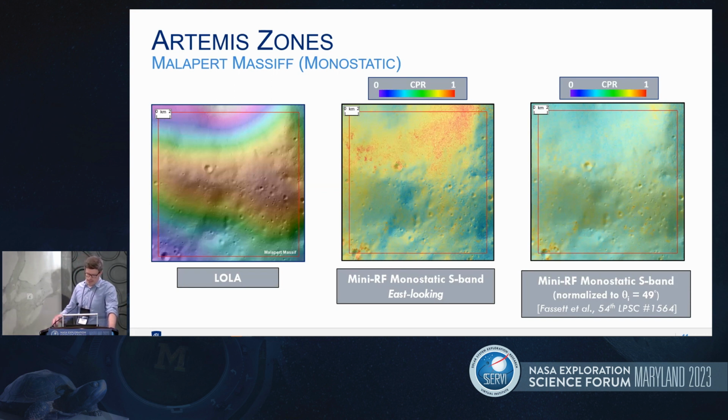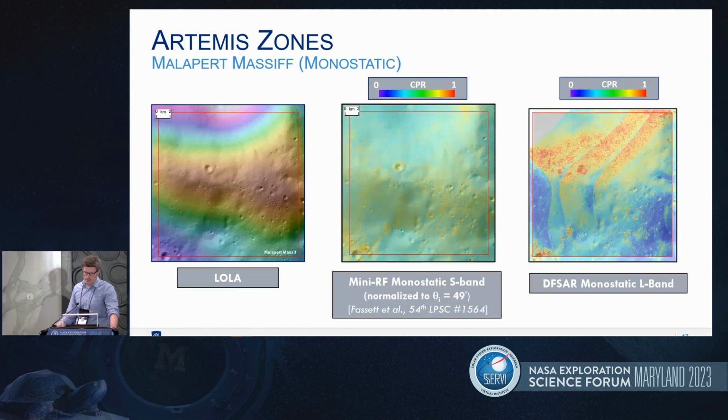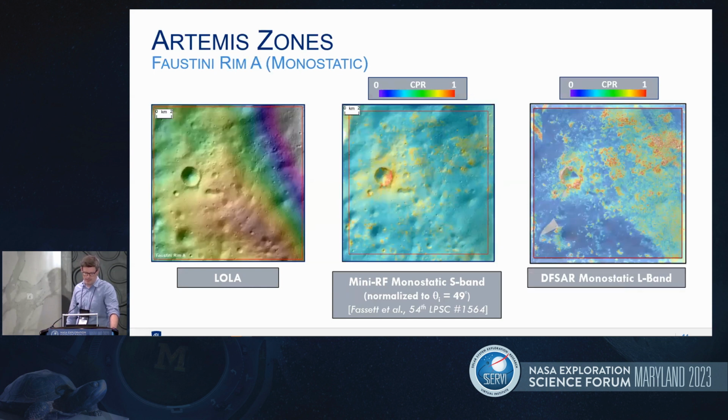And so my colleague, Caleb Fassett, who will give a talk on this in tomorrow afternoon's session, I encourage you, normalizes this out to give you a better indication of the variation in the surface roughness. And if we do that stretch, we can get more details. You can see these little red dots, these rough dots associated with small craters. This will tell you that these craters are rough from a landing perspective. They can also tell you that these are younger craters, maybe great places to get sampling. We also have DFSAR L-band long wavelength data from this as well. This hasn't been normalized, so hence you see it brighter on one side than the other, but the same process could be applied to this data.